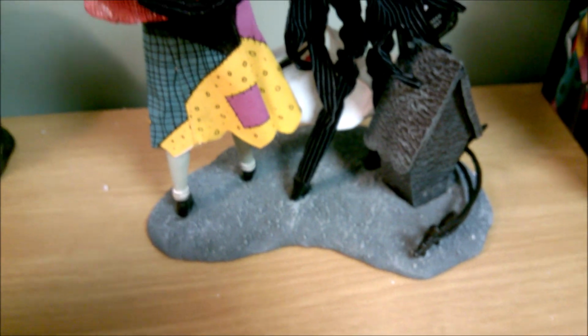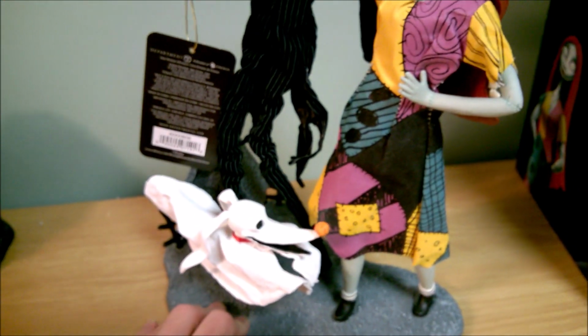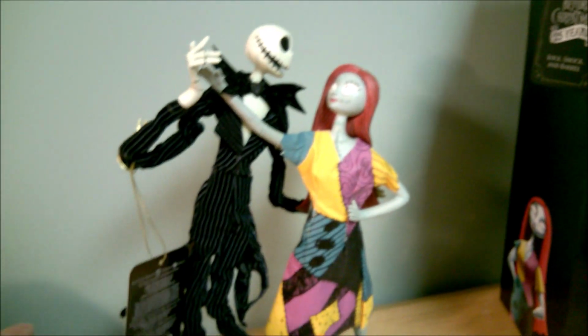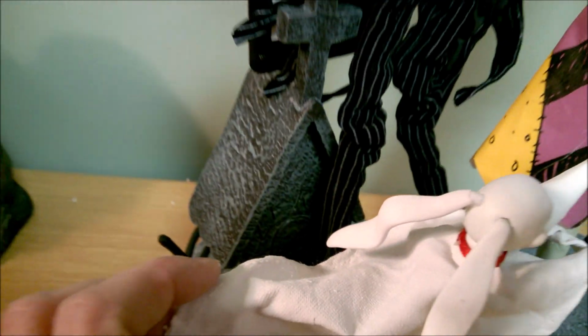Zero's house. And there's a piece of fence right here. It looks like the same kind of base as the lock, shock, and barrel, that same stony gray textured material. It feels like resin. I believe it's resin. Their heads and these pieces are resin, and the doghouse is resin. You can see that back there.